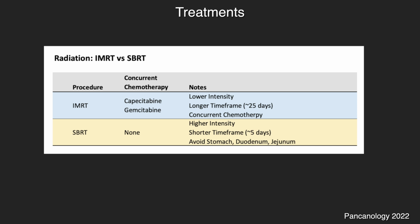Sometimes radiation is used to try and shrink the tumor before attempting surgery, hopefully resulting in an easier resection. The two most common types of radiation are IMRT, which is a lower intensity but over a longer period of time, and SBRT, which is higher intensity over a shorter period of time.